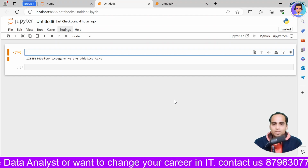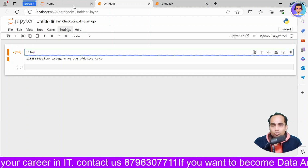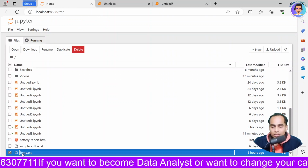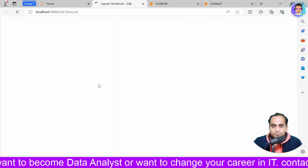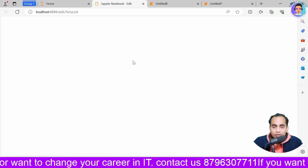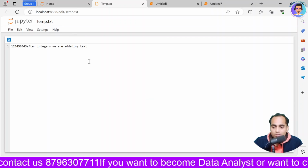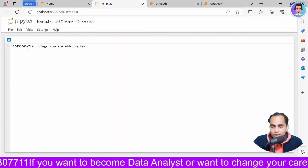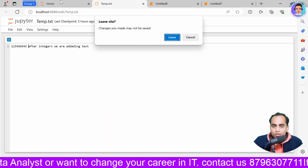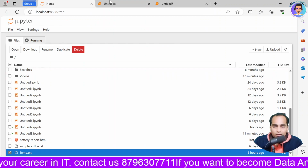So it is very simple. We will create an object of a file, and first of all, I'll open this. I'll show you that I have a file which is temp.txt. I'll open it for you and we'll see what data lies inside that particular file. It is loading and it is taking some time. Yeah, it is loaded. See, this is the data inside the file. Okay, we will just close it.